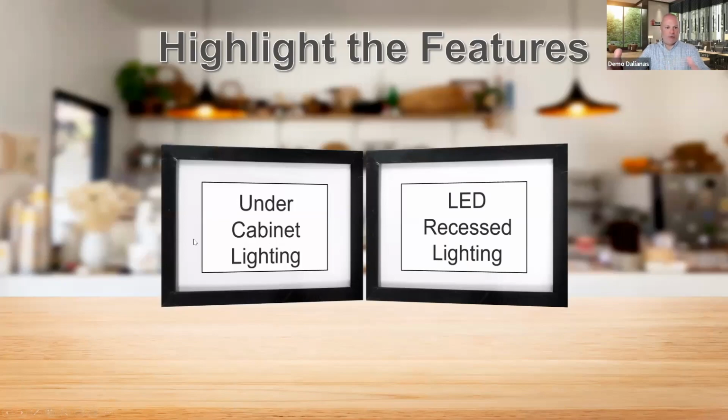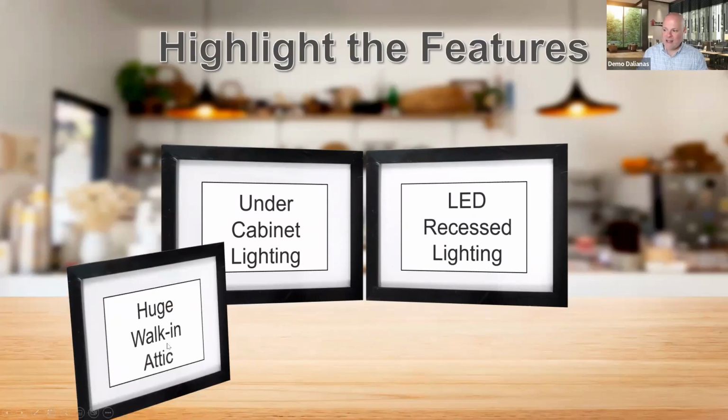So have that set up on the kitchen counter so they know to flip the switch to actually see that. You would hope that the seller or you or someone can flip all the switches on before showings, but let's be real, it doesn't always happen. LED recessed lighting, huge walk-in attic.